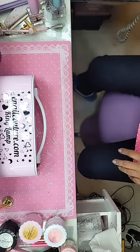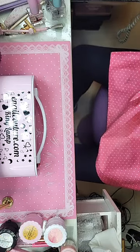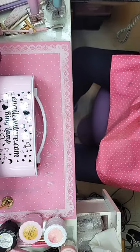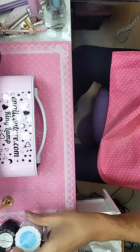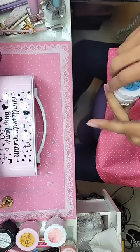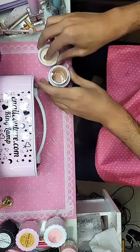Somebody said, will you ever sell a large refill bottle of the clear press-on? We don't have any plans right now. So the answer for that, unfortunately right now, my lovely, is no for clear press-on gel. We are considering a large refill bottle for velvet. We're going to use a light pink bubblegum gel today.